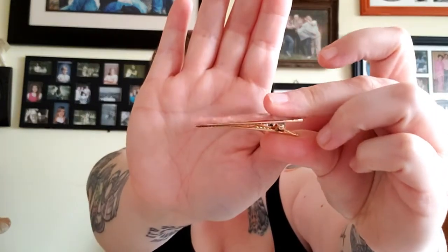Well, that'd be kind of nice when my hair gets a little longer, but it works for the short hair. Yay. Those are really cute. Okay, so we've got these really cute little claw alligator clip things. Nice.